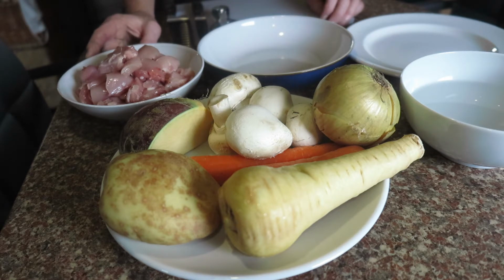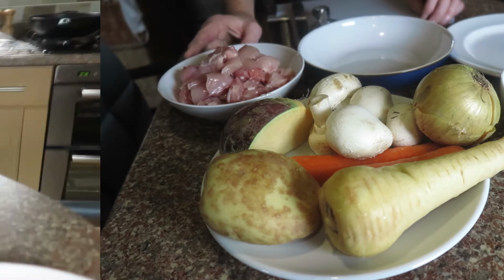So I'm going to prepare these veggies that are in front of you, and then we'll proceed with the actual cooking. So come back to me when it's all chopped and ready.